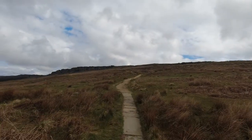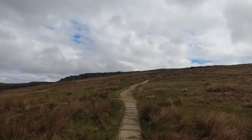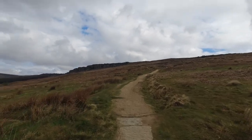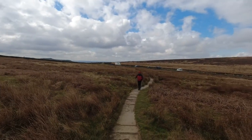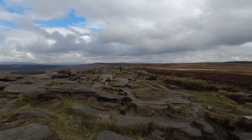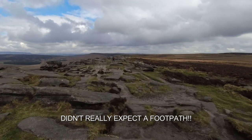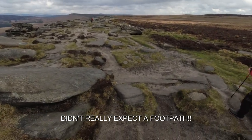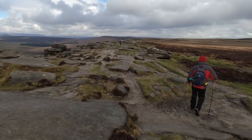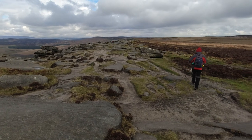So this is the first part of the walk, and straight away we're walking up towards the edge itself. This is Stanage Edge. Well, there's certainly no defined, straight, nice footpath. It's all jagged edges, jagged rocks, and we're not even half a mile into the walk.